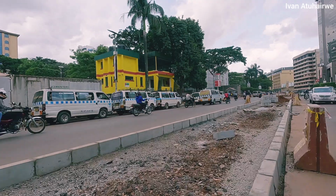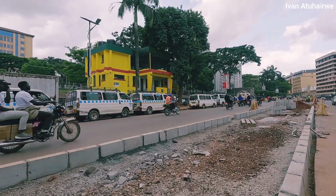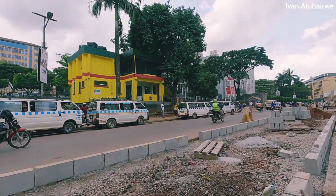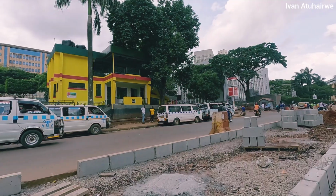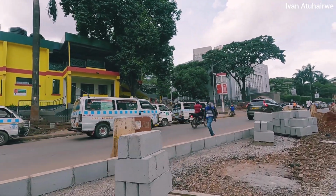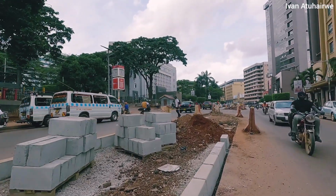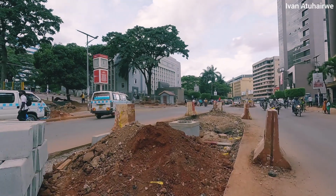These are the new toilets. I don't really know if they are now open to the public, because I see people there, seated there. But the structure that used to be there was so local, and now they've come up with something beautiful in the colors of KCCA, which are red, green, and yellow. Those are the colors of KCCA, by the way. So it's the Sunday, I'm reminding you that, and that's how it looks like.